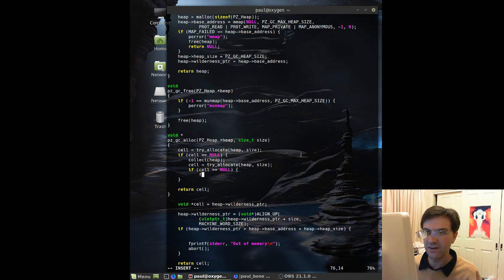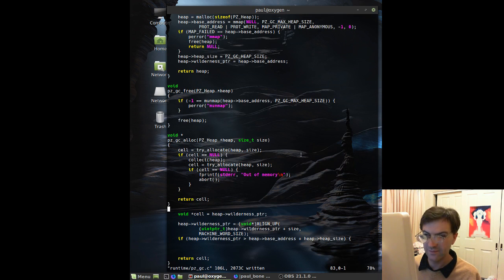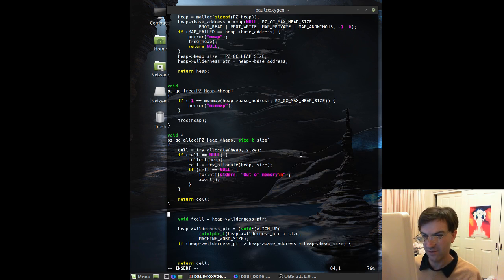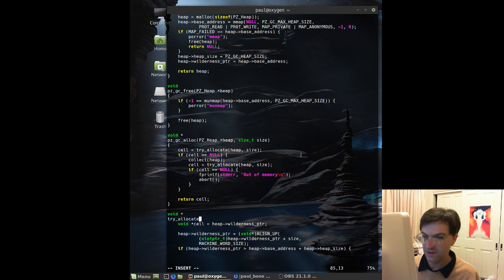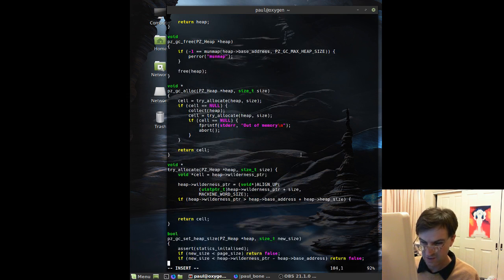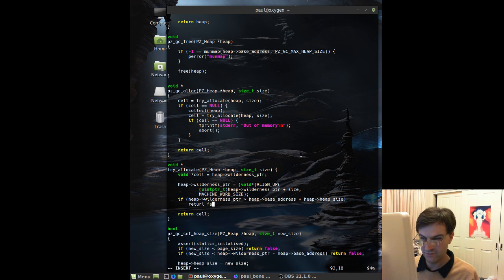So if cell is null, here's where we want our out of memory abort. We can put that there. That's good. Now we need that try allocate routine and collect. Void star try allocate, pz heap, size t size. If that, then return false.